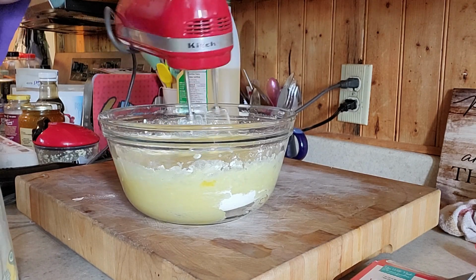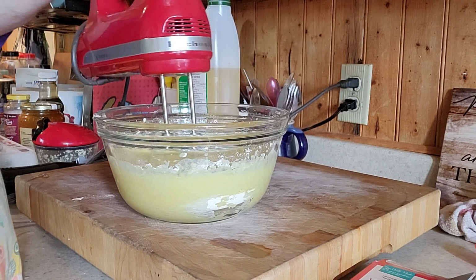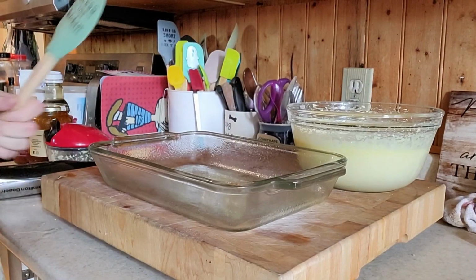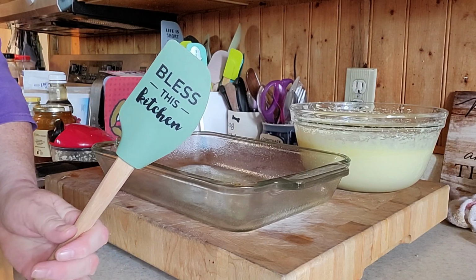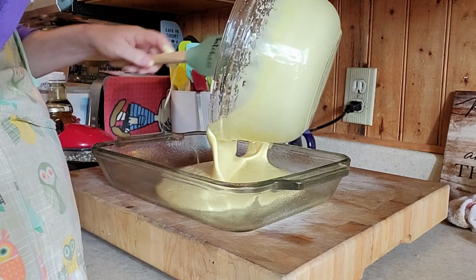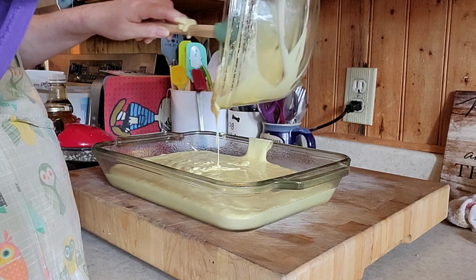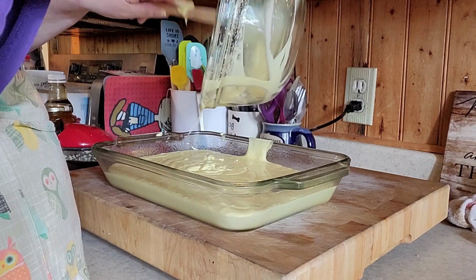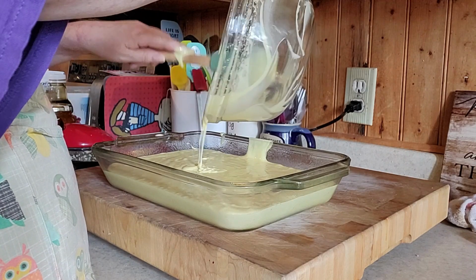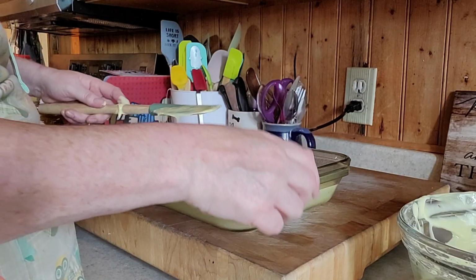Okay. I don't think I was filming. Okay, just gonna go get this mixed up and get it in the pan. Just a simple box cake. This looks like the right spatula to use on a Sunday. Okay. Oh my gosh, Michelle. Did you see what I did? My fingers just get so weak. I can't believe I did that.